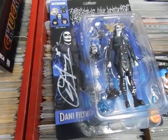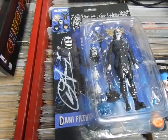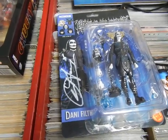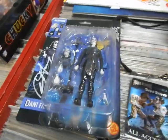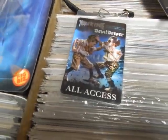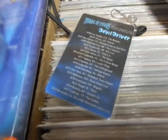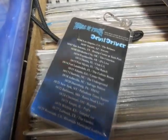At Bogart's on Tuesday when they played there with Devildriver. Had him sign several of these. So I've got a couple of these that are available. And you may feel like, no, you didn't. Those aren't signed by him. Right there's my certificate of authenticity, and my laminate from there that tells me I can go wherever I want to.